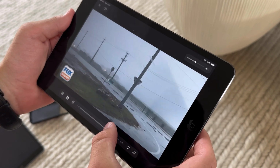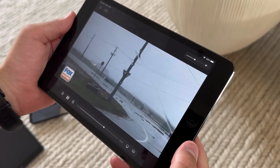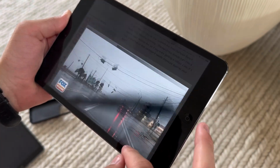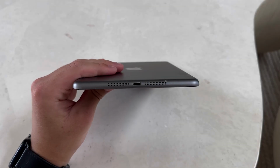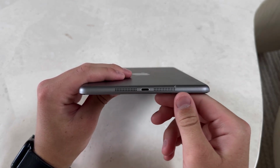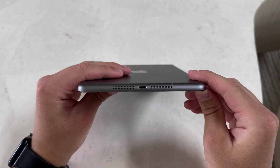As for connectivity, the iPad mini 4 supports Wi-Fi and Bluetooth 4.2, which while functional, are outdated compared to the latest standards. This means that it'll have slower Wi-Fi speeds and potentially less reliable Bluetooth connections, and it also has a Lightning connector for charging and accessories, as opposed to the more modern USB-C found in newer iPads.